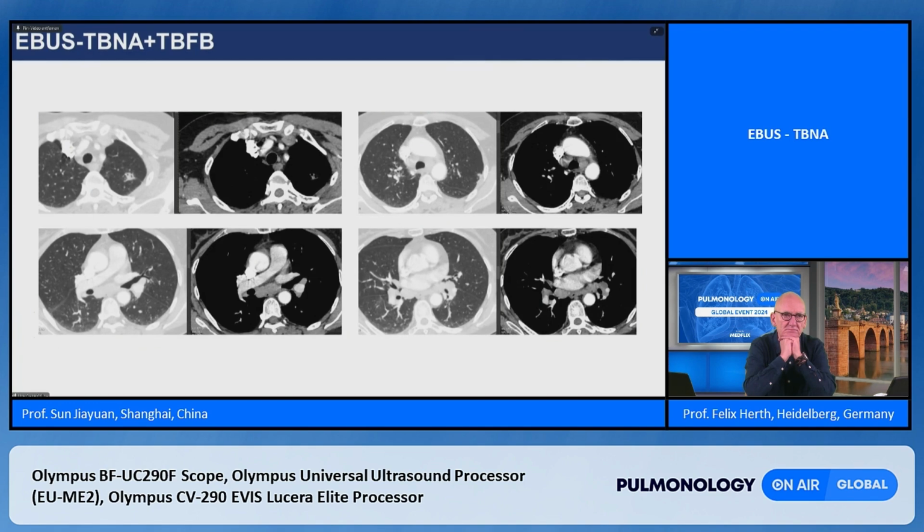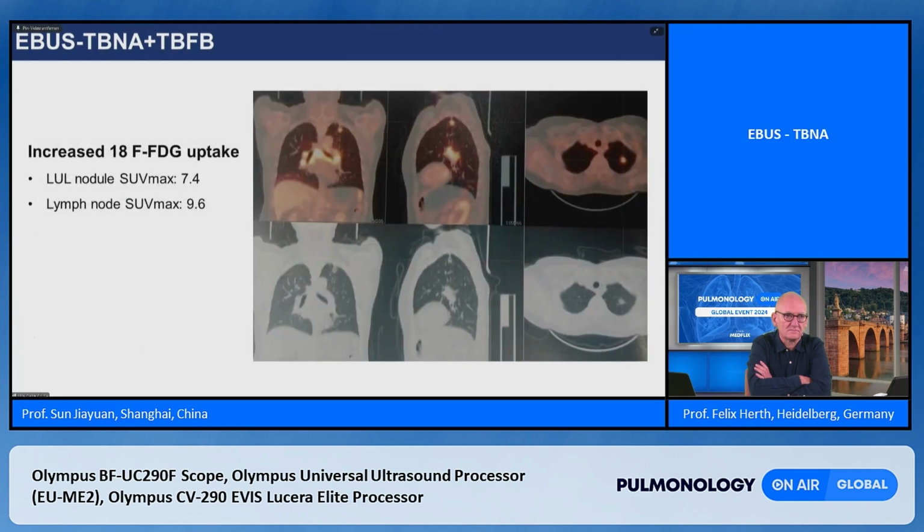This is a CT. The CT showed a peripheral lesion in the left upper lobe. There are 2 small cavities in the lesion, and the extensive enlarged lymph nodes include 4L, 4R, 7 station, and 11R, 11L. Next slide. This is a PET. The PET showed the 18 FDG uptake includes the peripheral lesions and extensive lymph nodes.